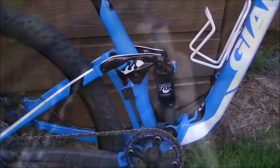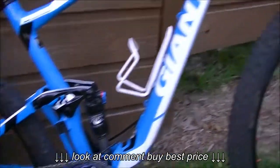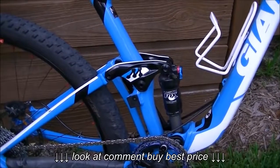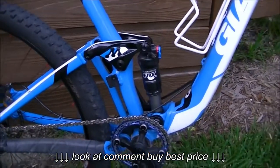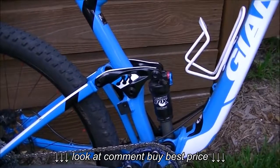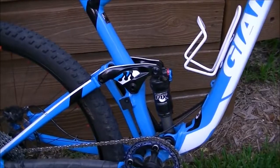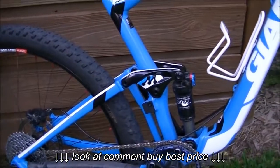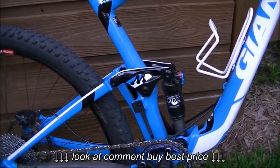But most hardtails are again designed for cross-country with a shorter travel fork. Full suspension bikes typically go from 100 millimeters of travel, both in the front and in the rear, all the way up to 8 inches of travel for a downhill bike. A trail bike full suspension typically goes between 120 millimeters of travel up to 160. Trail bikes probably cover the widest range of riding because they are very versatile bikes. They can go on really smooth single track up to pretty rough, pretty aggressive type riding.